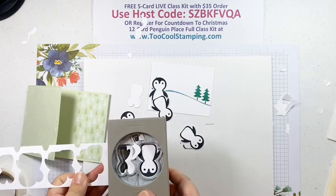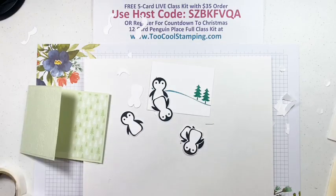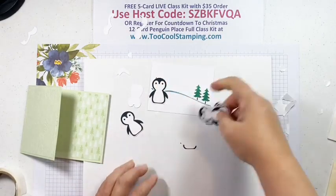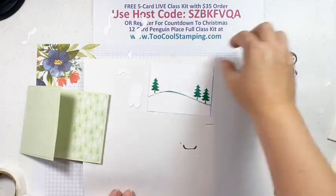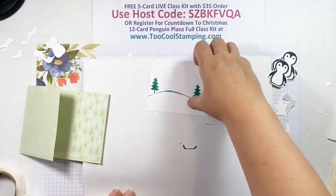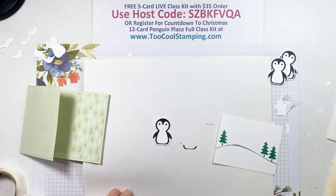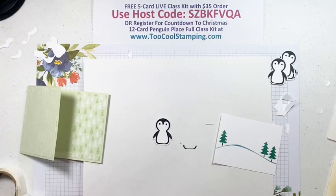And you'll have all those penguins that you can use on more cards. Okay, let's stack these up. We'll set them aside. Get some of these pieces out of the way. All right, let's decorate this guy. He's going to have a little penguin or pumpkin pie beak like we did before.